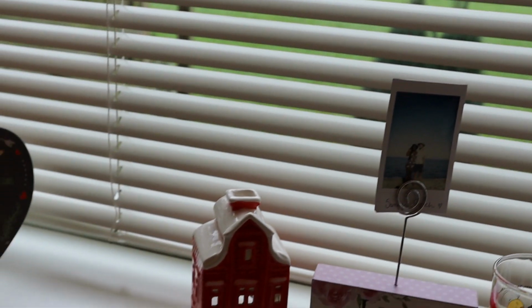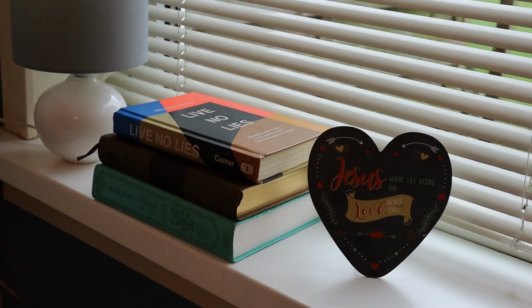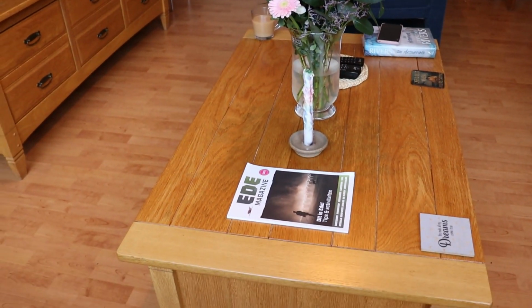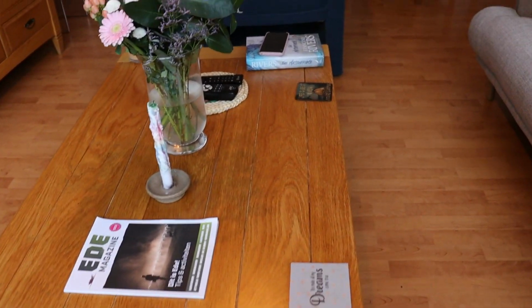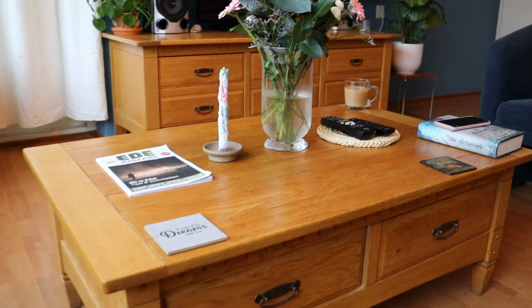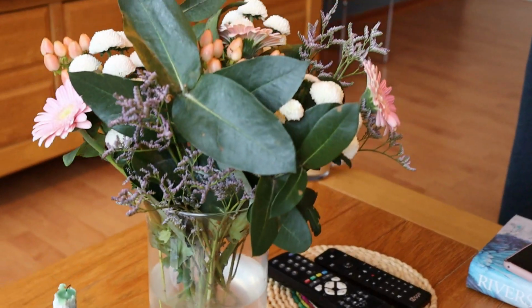And that's something that still keeps changing. So this is how it's looking for now, but there's no guarantee that it will look like that in the near future. Then over here, we've got our coffee table, which matches the TV cabinet. And there is the second chair.